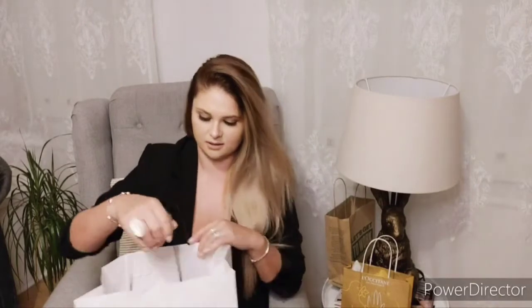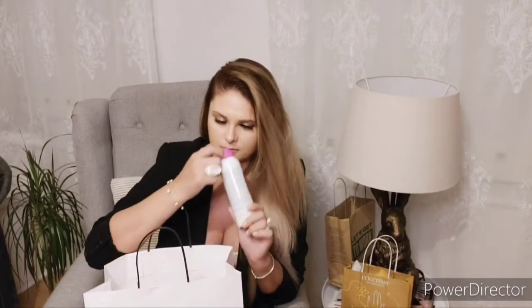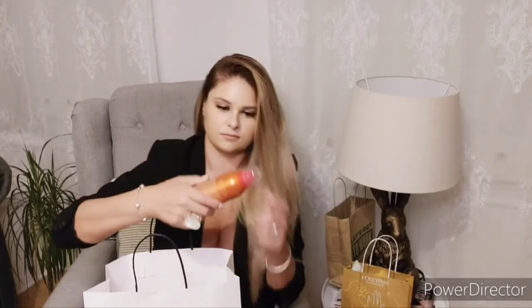Next is from Rituals. I bought a foaming shower gel, The Ritual of Holi. I loved it also, I have had it before. This was on sale, I bought it for £5. Smells very nice, I love all these products. This is also a foaming shower gel, Ritual of Happy Buddha. This was £8, also on sale. This smells stronger than that one, but doesn't matter, I love all.